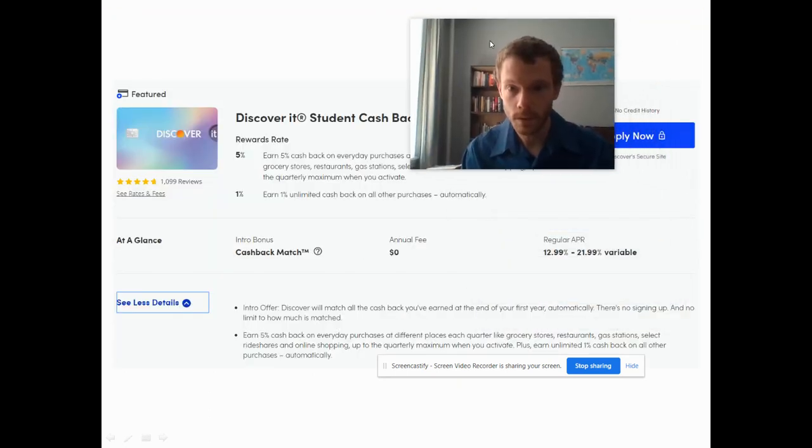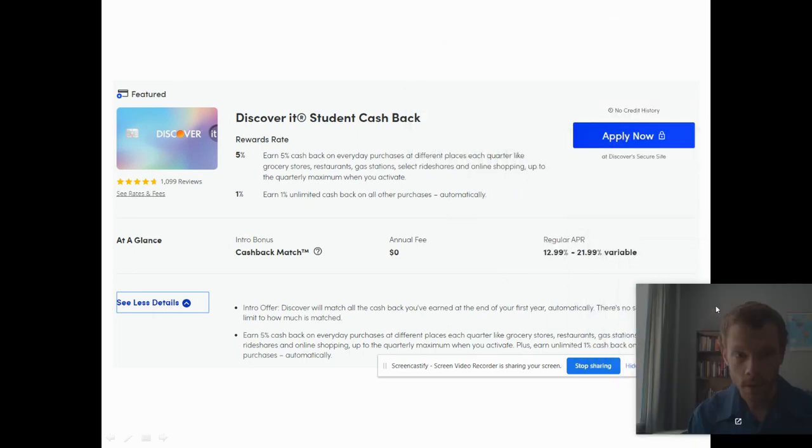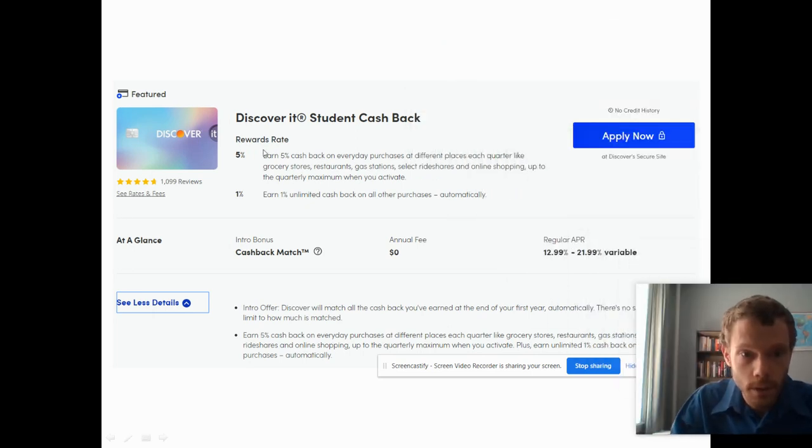Okay, so this is the first screen that you'll notice. It'll tell you the name of the credit card. It'll tell you its potential rewards rate. Some are like 1% cash back, some are 1.5% cash back for all purchases. Some are travel cards where it's like 2 times the points on particular purchases.